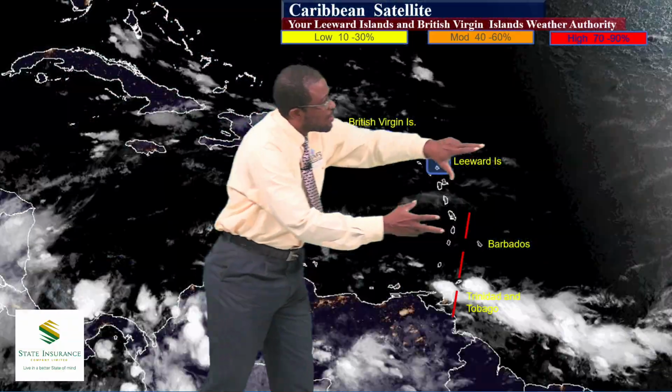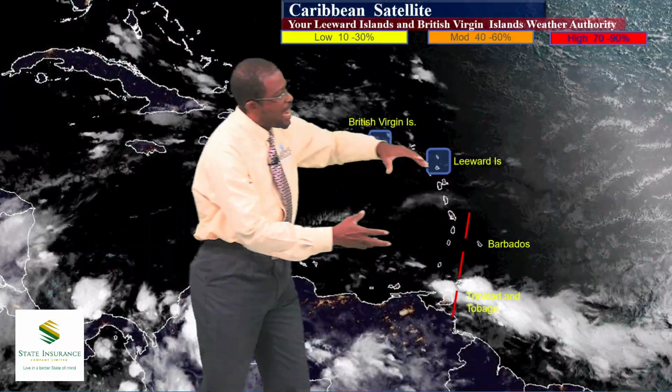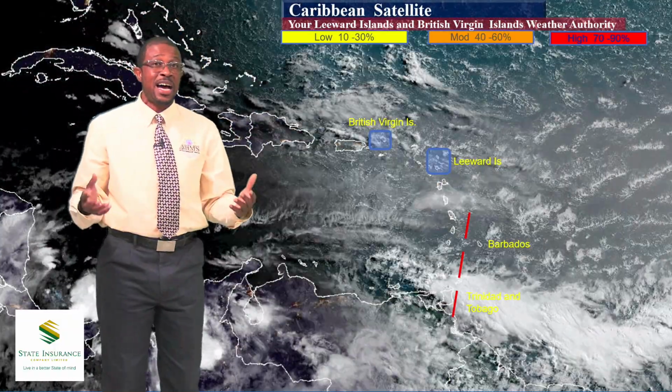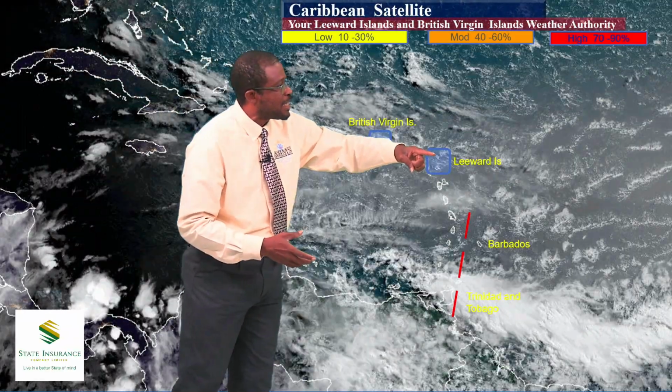Take a look at the dusty conditions. You're seeing some brown going on in there, clearer skies to the north. And all this brown that you're seeing right there is indicative of the Saharan dust moving off towards the west. And if we pause it, you'll see the extent of that particular area.